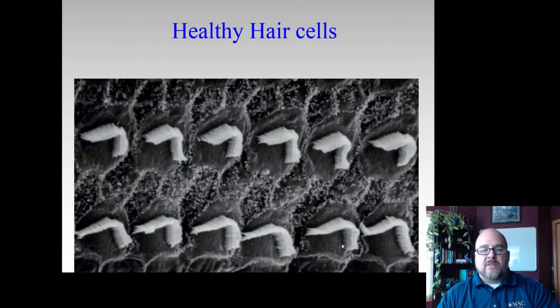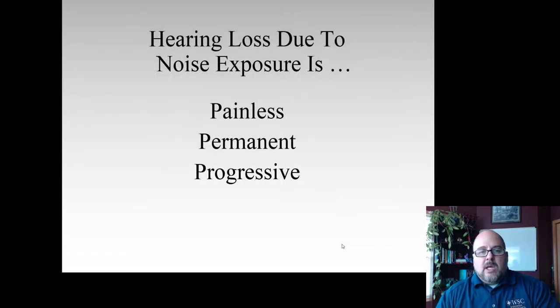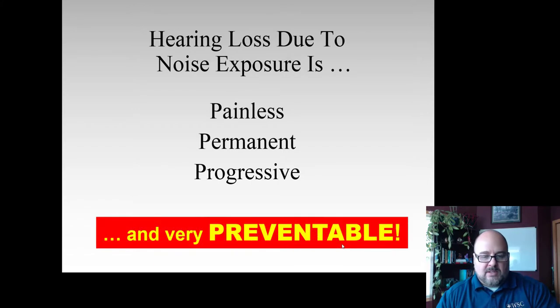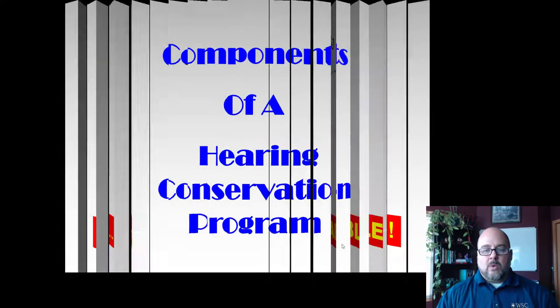So here are the cilia. These are healthy cells. This is what happens when they get exposed to noise. They actually get damaged and don't regenerate. Hearing loss is mostly painless, unless it's instantaneous. It's permanent, progressive, yes, and very preventable. So when people put earphones or earbuds on and crank the sound, especially when there's a noisy environment, they're doing damage to their ears and they may not know it.